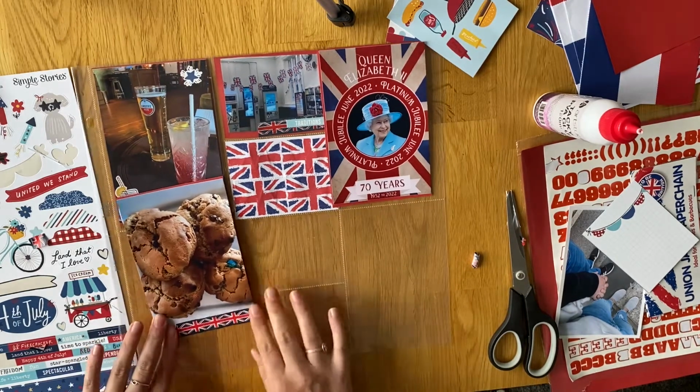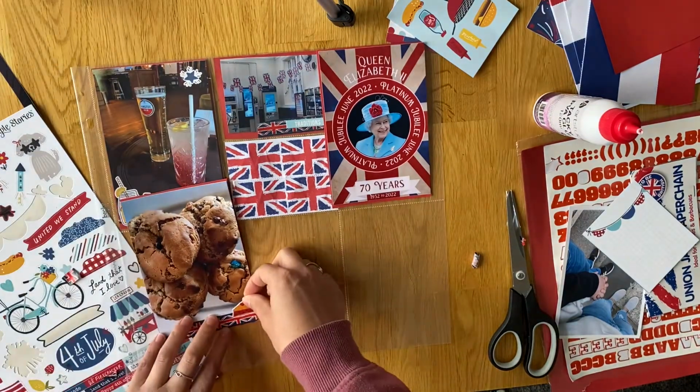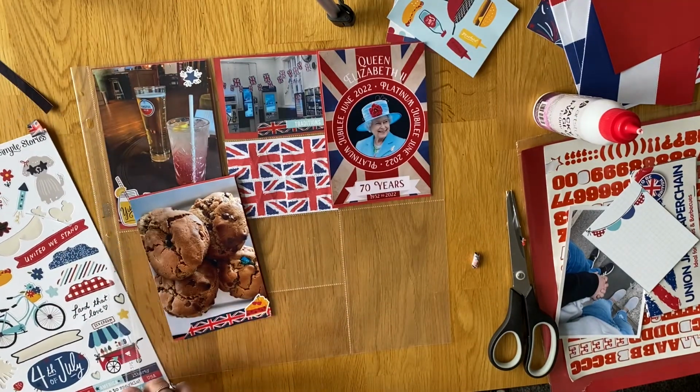I made those one evening, because baking is quite a big thing here in the UK. Everyone loves to bake, and especially for a big event, people like to bake things. I hardly ever bake, so it was quite a good excuse to bake.